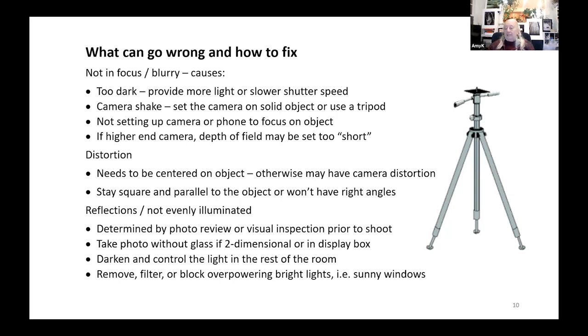All right, so if it's not in focus or blurry, what you need to do is figure out your light.